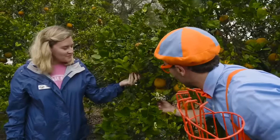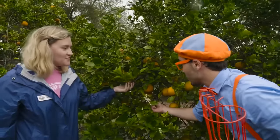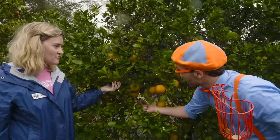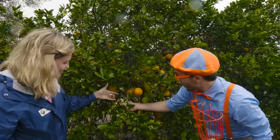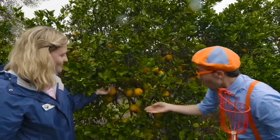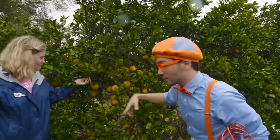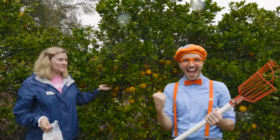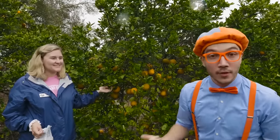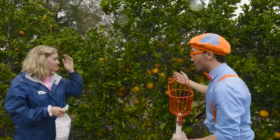What are these white flowers called? Those are orange blossoms. Well, they sure are really pretty. What are these flowers for? Just pretty decoration? No, so actually these are gonna end up turning into this. What? No way! Those pretty orange blossoms are gonna grow up big and strong and be a tasty fruit. I can't wait to eat some for myself. How about let's pick some more and then we can taste them. Okay, let's keep picking some oranges.